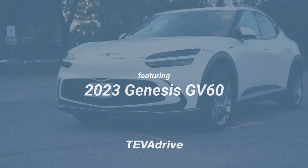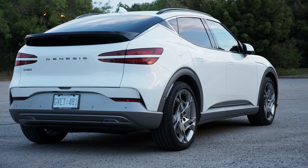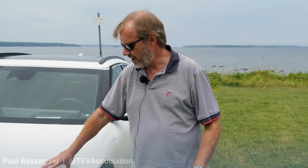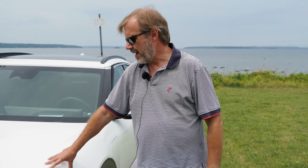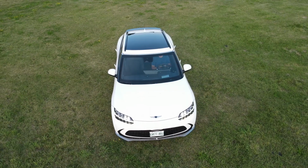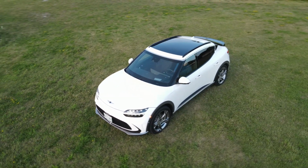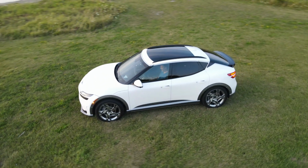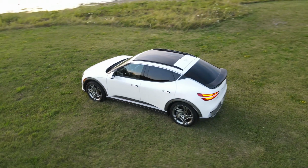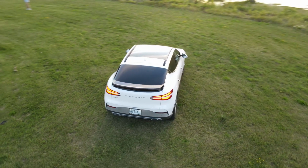And this week we are driving a very exciting car indeed. This is the 2022 Genesis GV60 Performance, so top of the line. And we can tell you that this is the best deal in high-performance EVs currently on the market. And that means versus the Ford Mustang Mach-E GT Performance, BMW i4 M50, Tesla Model Y Performance, as well as the Volvo C40 and Polestar 2 Performance.